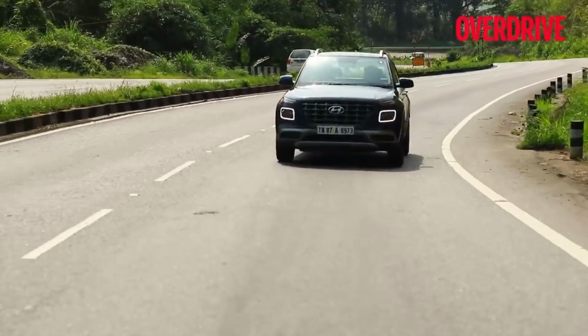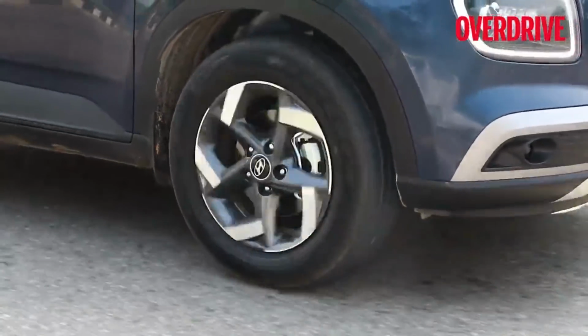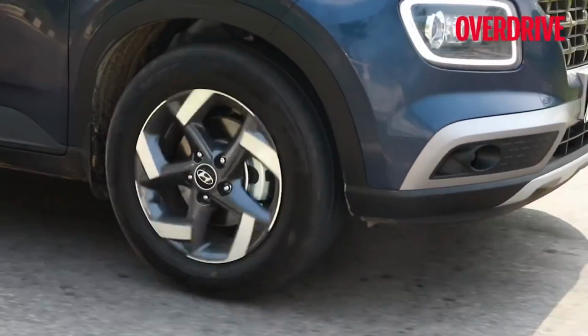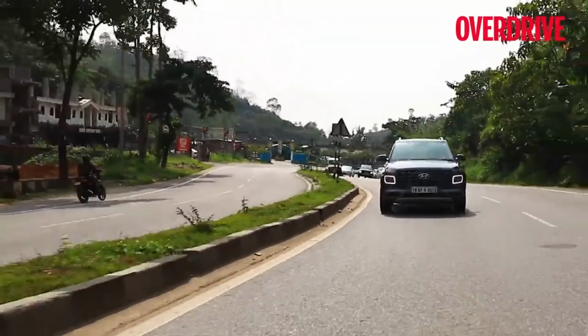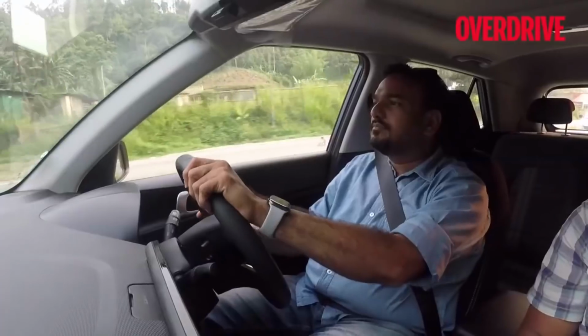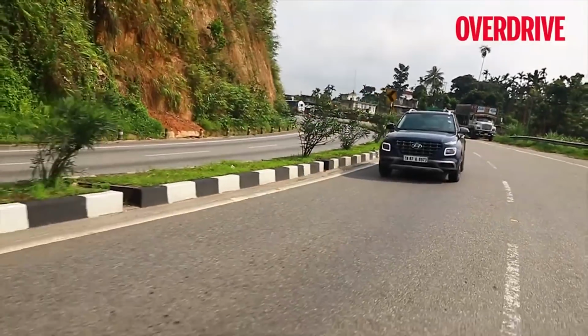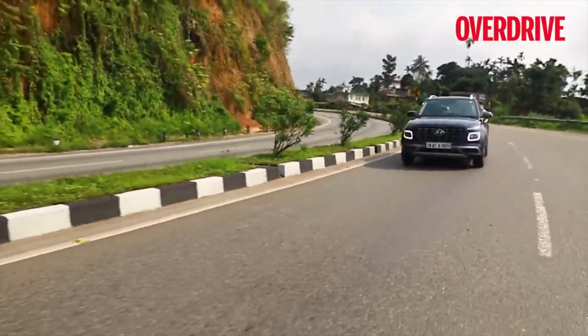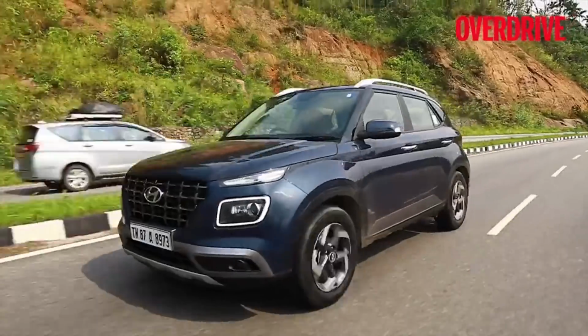The turbo petrol, therefore, happens to be the more confidence-inspiring variant around the twisties, but the Venue isn't a very sporty car in terms of its driving dynamics. In fact, the Venue's dynamics and all of its powertrains are pretty laid back, which goes with its intent of being a casual urban runabout or an occasional tourer. In that sense, the Venue does everything well that is expected of it, making it a likable all-rounder.